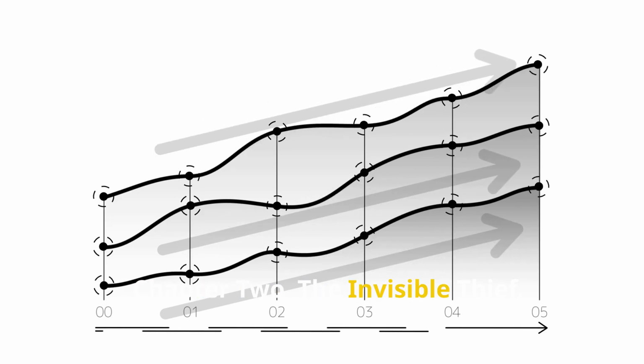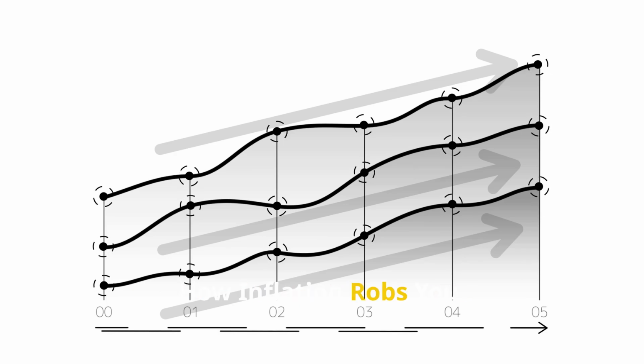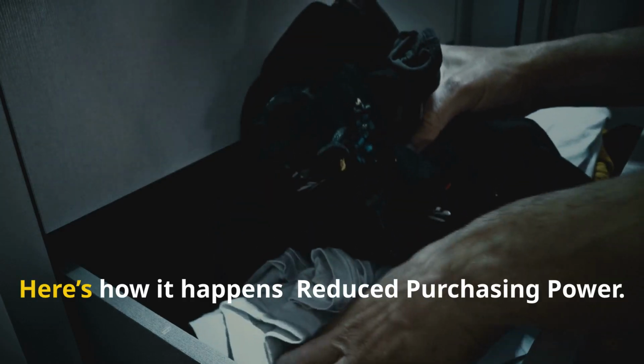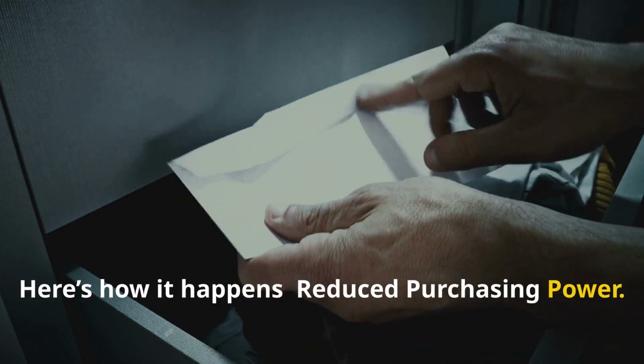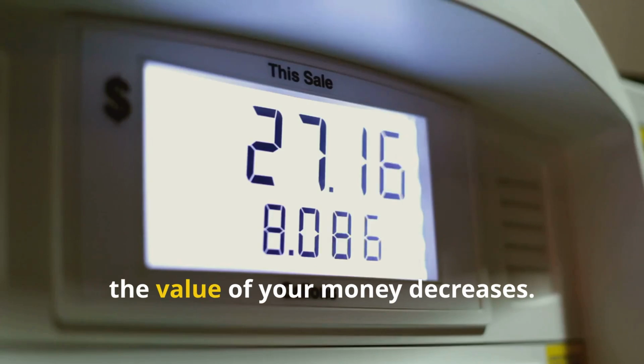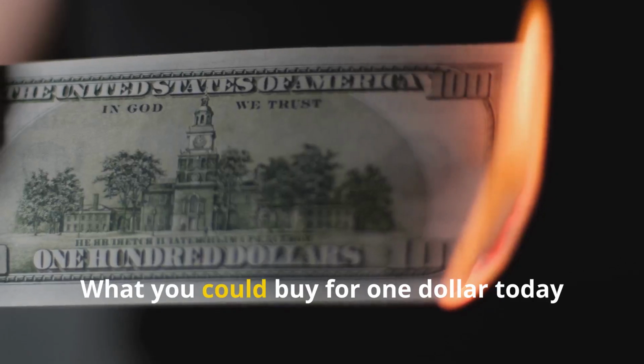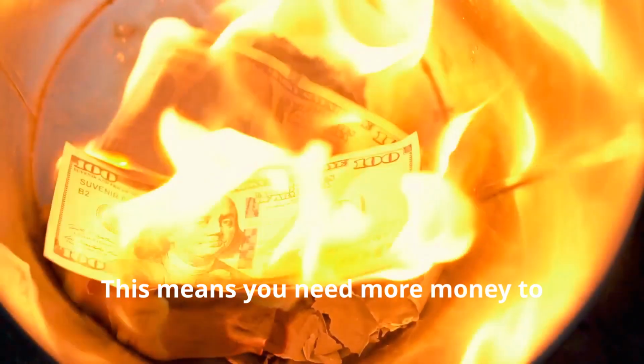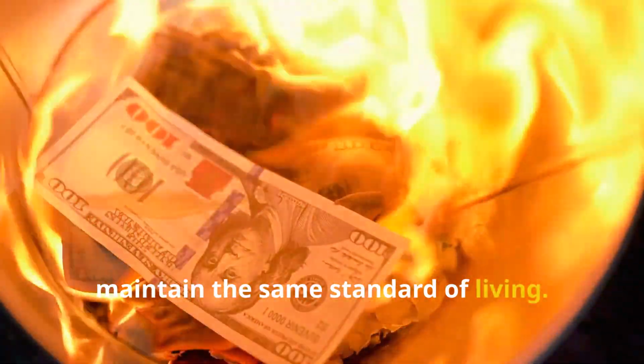Chapter 2. The Invisible Thief. How inflation robs you. Inflation is like an invisible thief, gradually stealing your wealth without you even realizing it. Here's how it happens. Reduced purchasing power. As prices rise, the value of your money decreases. What you could buy for $1 today might cost $2 tomorrow. This means you need more money to maintain the same standard of living.